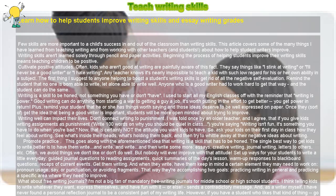I used to start all my English classes off with the reminder that writing is power. Good writing can do anything from starting a war to getting a guy a job. It's worth putting in the effort to get better. You get power in return.